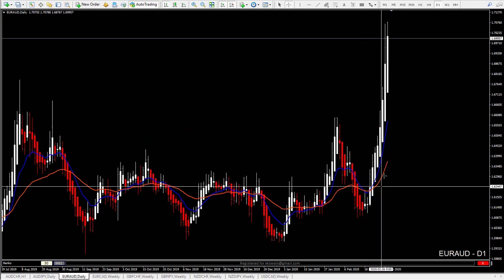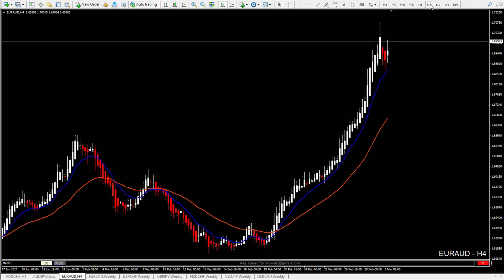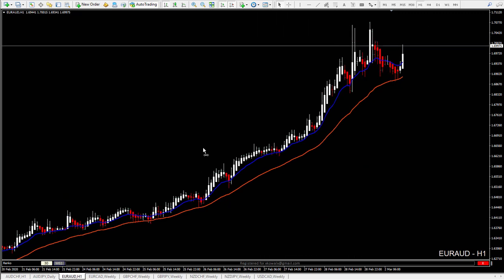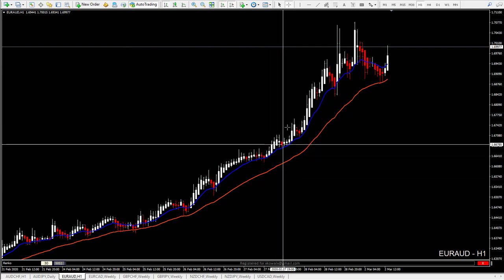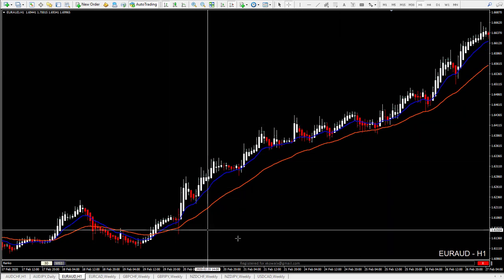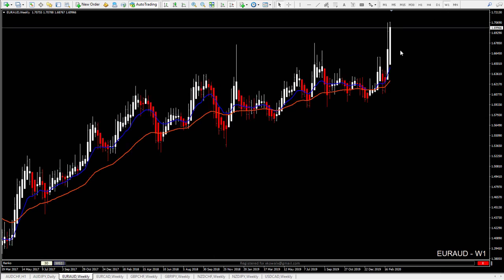Euro Aussie, another pair which went up really fast. Even if we go to the 4-hour chart, you see no retracement. If we go to the 1-hour chart, we also had some 1, 2, 3s here, and then price was so fast that it was not possible to catch. If we were not somewhere around this level, it was really difficult to catch any trades.